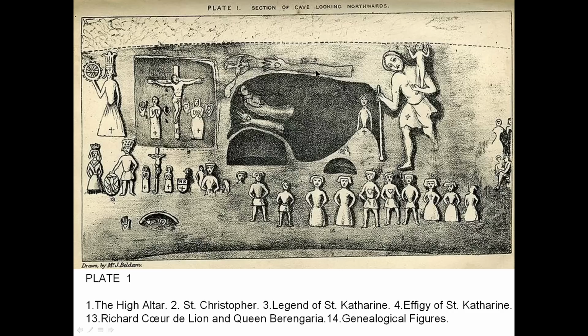Up here we see something very interesting, the hand of God releasing a dove. If you remember back in one of my previous videos, the dove is also a symbol that comes from the Cathars, which in the late 1200s was the Gnostic belief system that was growing as a heresy. They were actually persecuted by the church and pretty much eliminated by the Catholic Church in the south of France.